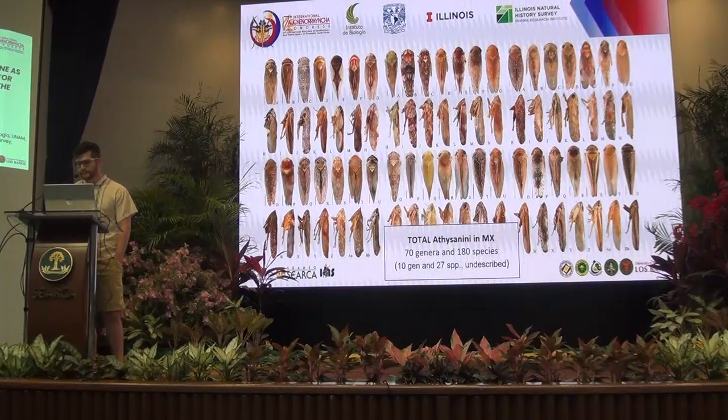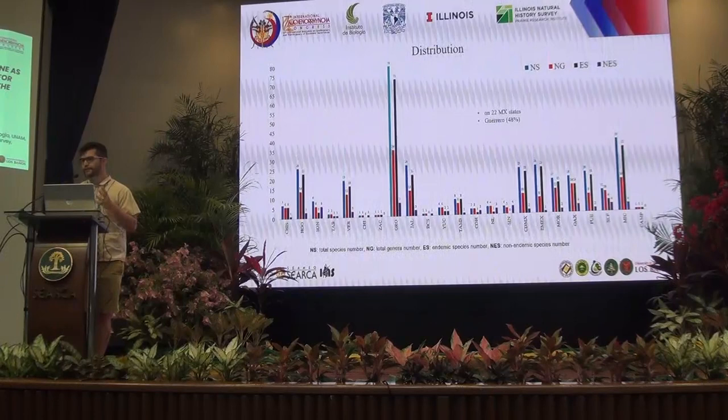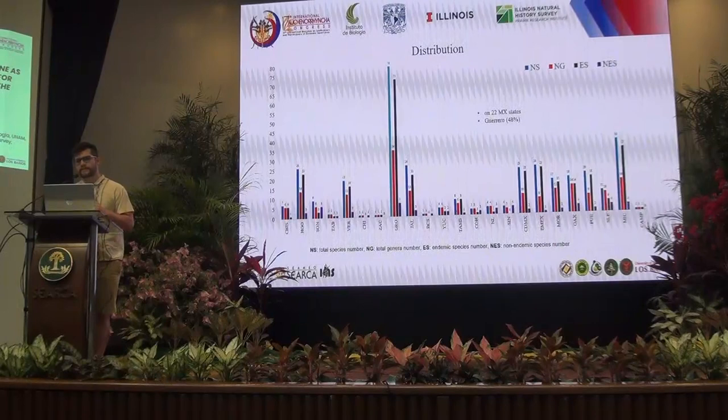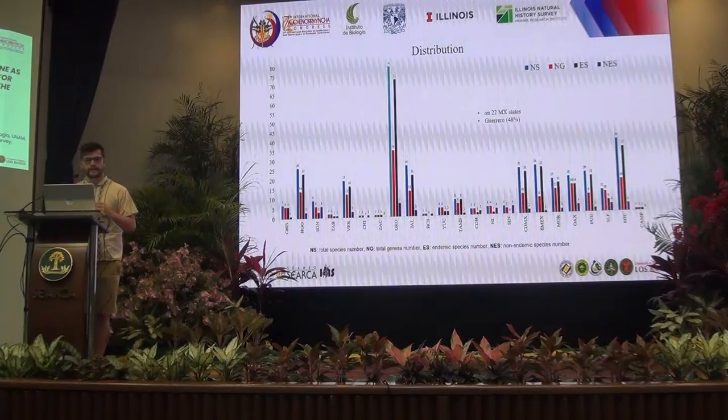But going back to the main data, we have a huge data set, which I promised Dimitri that in a few years I will put into TaxonWorks. Basically, we have the entire distribution for the whole tribe in Mexico. This is a figure showing the distribution per state in Mexico, where we can see, for example, GRO, which means Guerrero State, where we have the biggest biodiversity in this area, and it's just incredible.